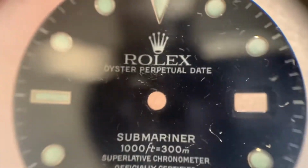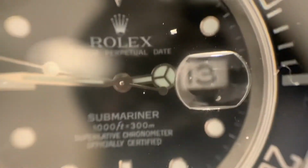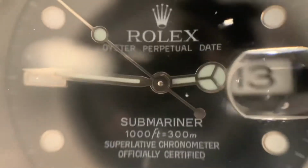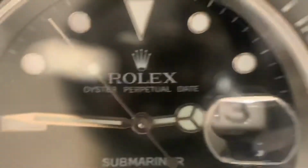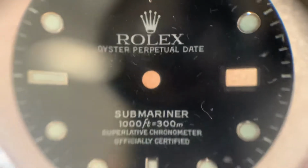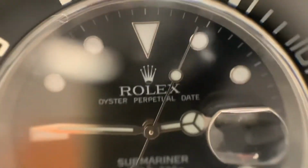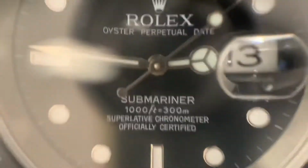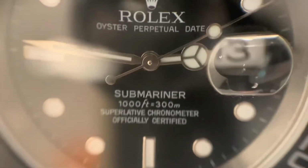So here's watch 2. Here is watch 3. Remember, these are all certified by Rolex. These are not some knockoff dials or anything. All parts are original. So do you notice it? I'm focusing on one area right now. Oyster Perpetual date. Very close together. On the other dial, further apart. So that's one of the first really giveaways that this is a different dial.